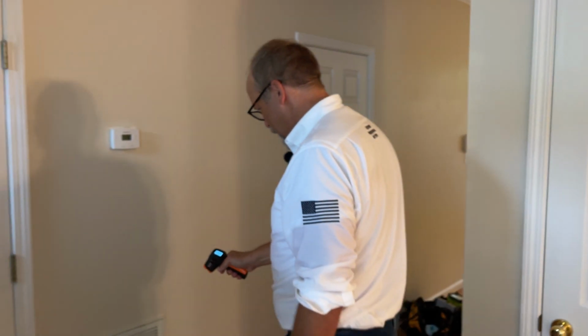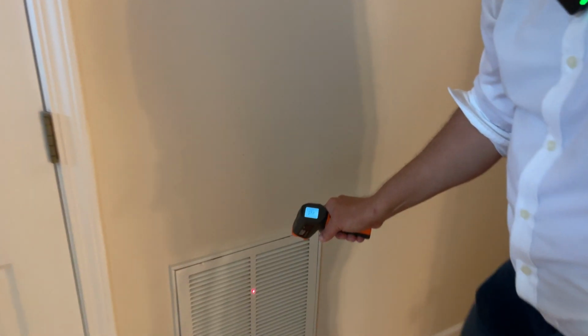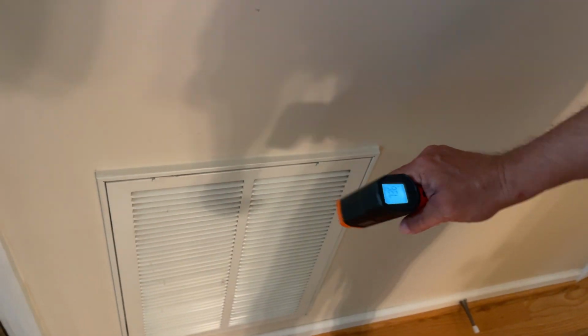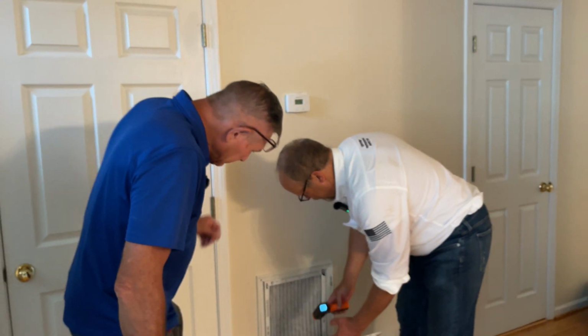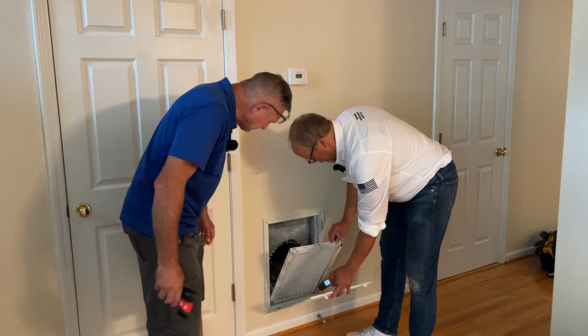And now back over here, here's the intake where the air filter is. And that's the air temperature of the house, so we're in the 70s. Okay? And this is where the air filter is. We've got the air filter. Clean. And it's installed in the correct way.